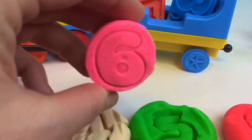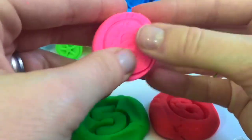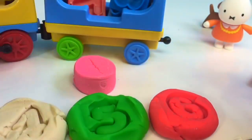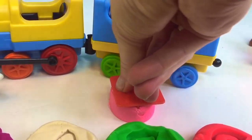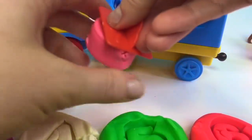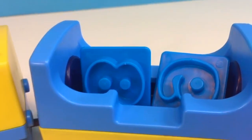Uh-oh, I didn't use the right number. I've already stamped number six on the red Play-Doh, remember? Well, I think I can use the other side and stamp number seven. There's the seven. Hopefully this works. Perfect. And of course we don't have enough Play-Doh to do eight or nine.